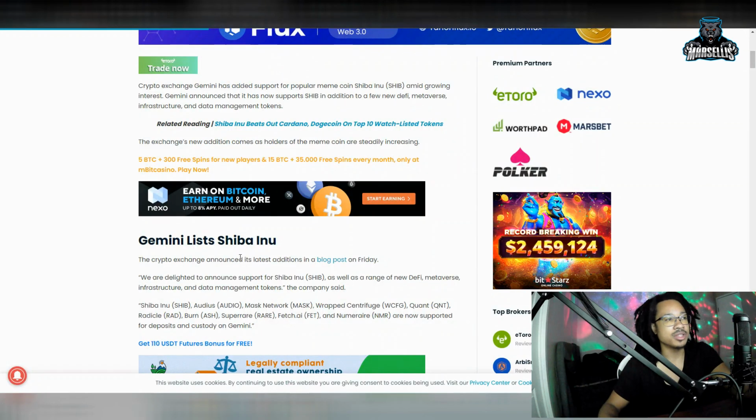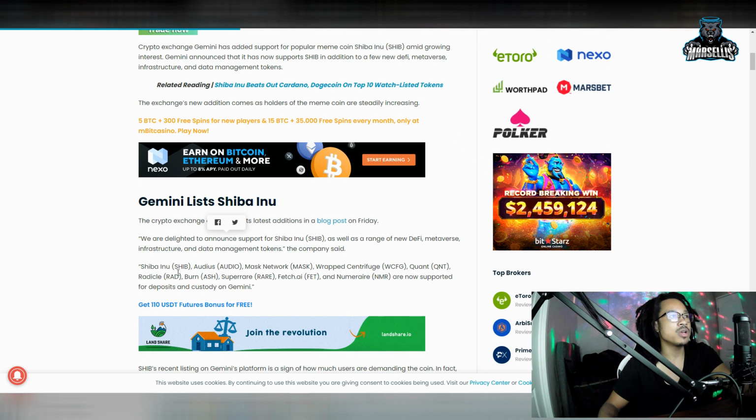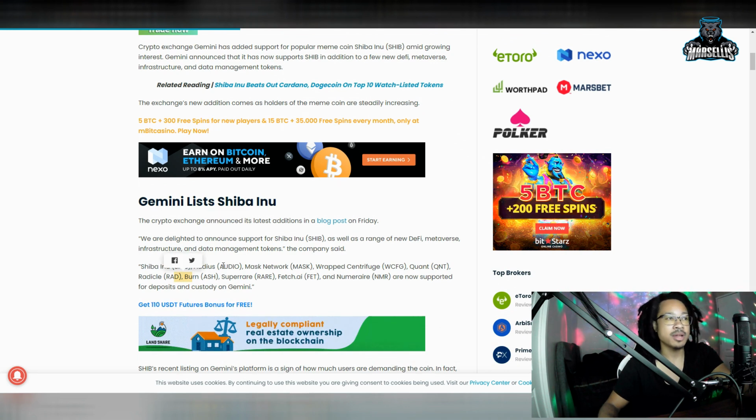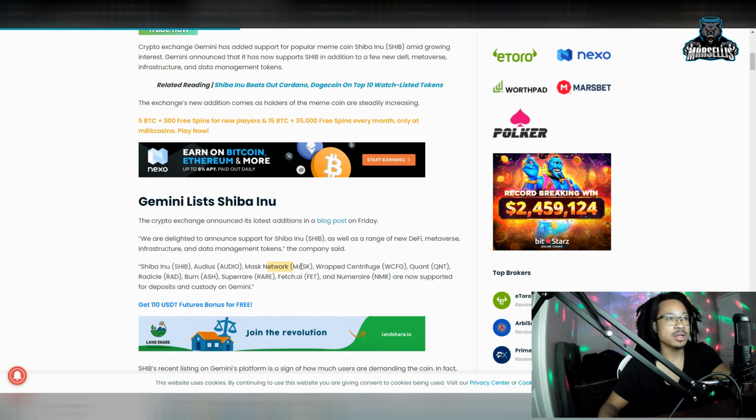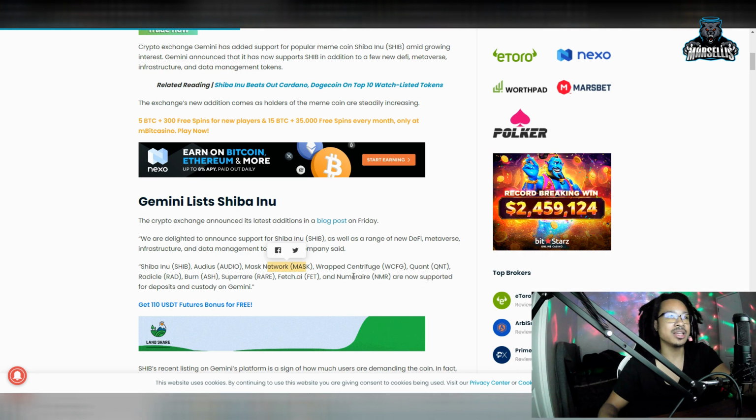Let's keep going over this though. This is their official announcement. They said: we are delighted to announce Shiba Inu support as well as a range of new DeFi, metaverse infrastructure, and data management tokens. So Shiba Inu has been added. Audius has been added. Mask Network has been added. Wrapped Centrifuge has been added. Quant has been added. Radicle has been added. Burn, Superior, Fetch.ai, I don't know what that is, and Numeraire.